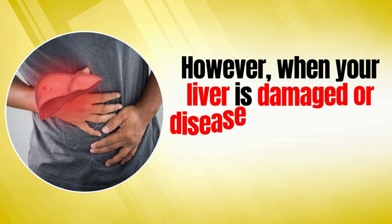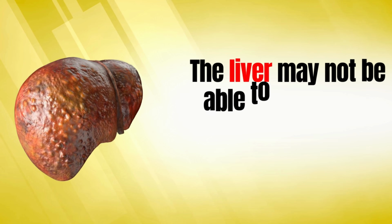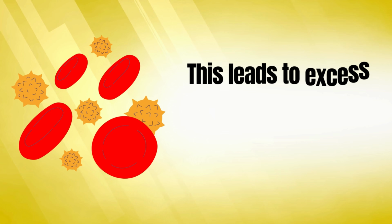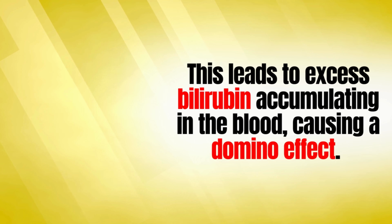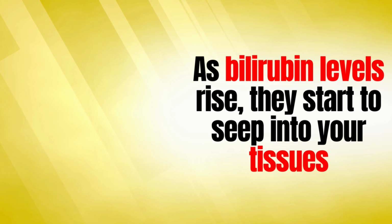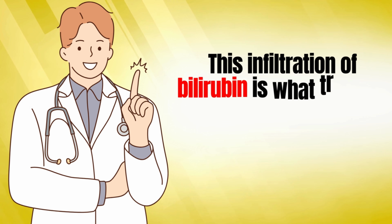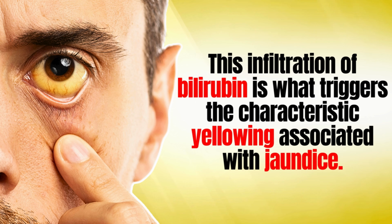However, when your liver is damaged or diseased, this process gets disrupted. The liver may not be able to efficiently remove bilirubin from the blood, or there may be problems with bile flow. This leads to excess bilirubin accumulating in the blood, causing a domino effect. As bilirubin levels rise, they start to seep into your tissues, particularly those rich in fat, like your skin and the whites of your eyes. This infiltration of bilirubin is what triggers the characteristic yellowing associated with jaundice.